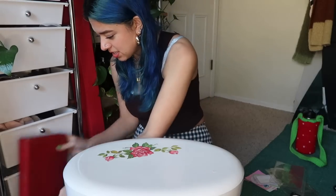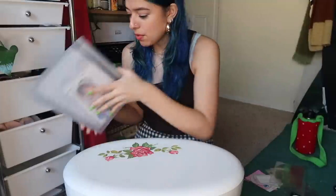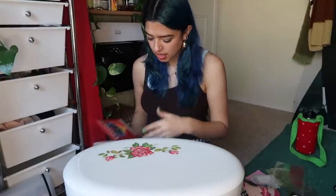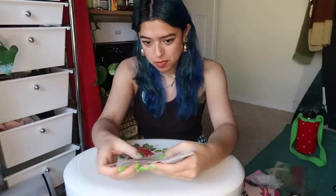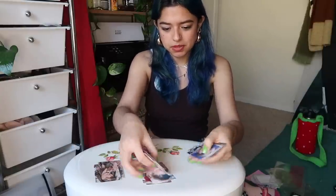Okay, we're done with NCT. So this is what we have done so far, 4 books. And now we're gonna move on to the other groups. We'll start with P1 Harmony. I'm gonna put P1 Harmony in this bunny one. I think I'm gonna put P1 Harmony and Twice together because I think there's enough space. So let's put Twice. Twice, P1, P1, P1.